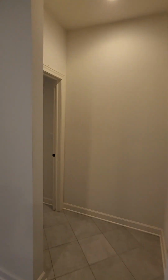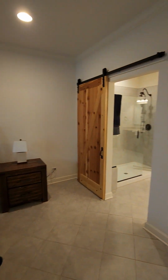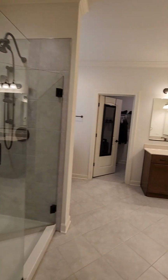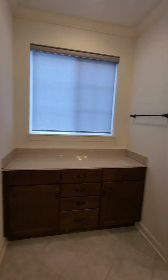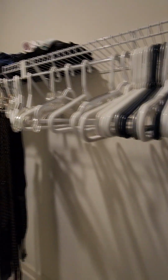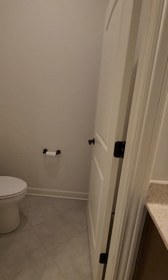And this is where the master is. Huge master. Got the nice walk-in shower here. Very nice size walk-in closet. And I'm going to head downstairs.